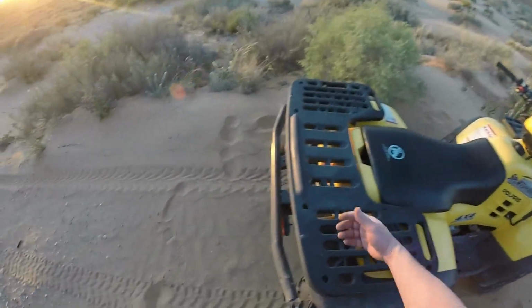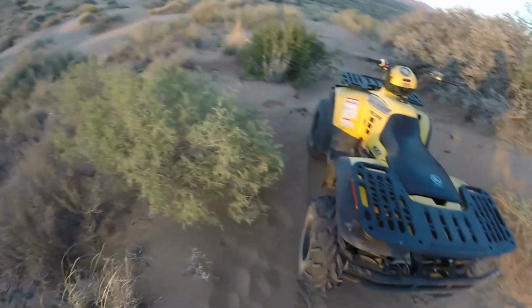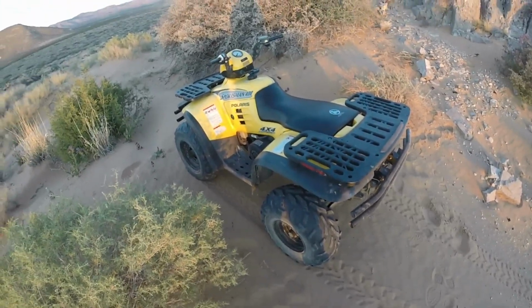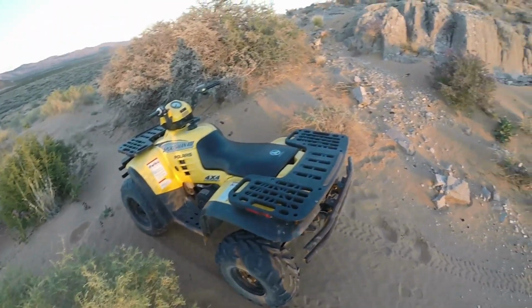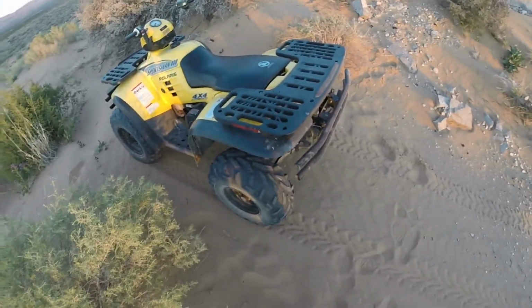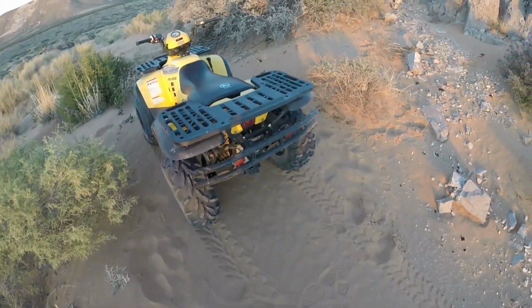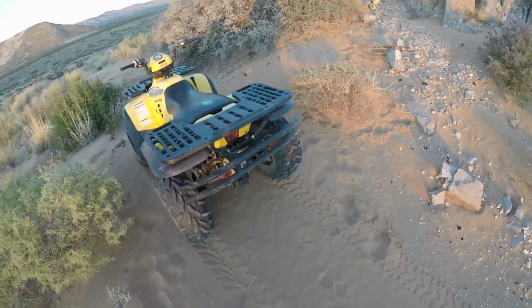But these things can be had for a good price, and can get you out pretty far, and can carry some gear with you. Right now I've got a backpack on, with some water, a ham radio, various little things, some first aid, some stuff like that.